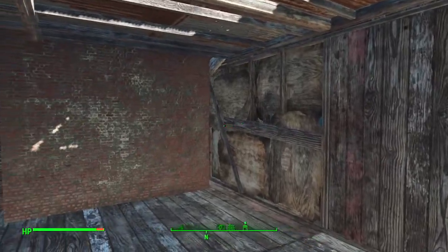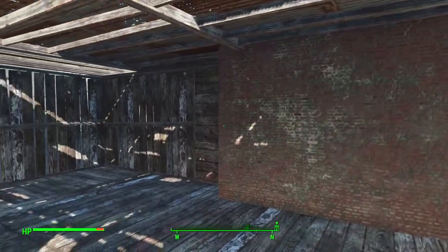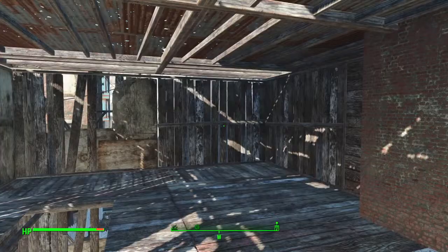And then this goes into the upstairs, which I have yet to decorate. So I'll probably work on decorating this a little bit.